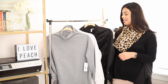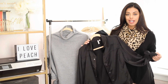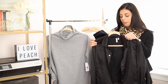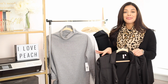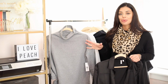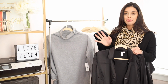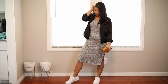And this next piece, this is the Alva jacket. It's sort of like your jean jacket version in black and in a silky fabric. While it's great and I love it because it's so comfy and it's actually warm, I definitely would not wear it alone here in the Bay Area, so I wouldn't pay that much, just because here it's always either really cold or not warm enough to wear it just with something else underneath. I'm always layering, so definitely guilty of doing that.